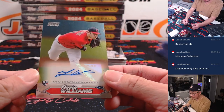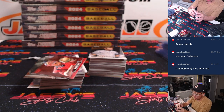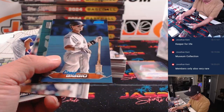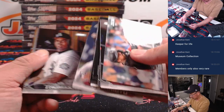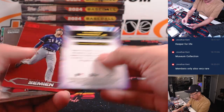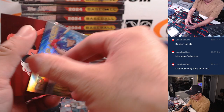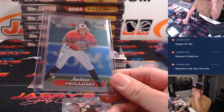There's a Stadium Club Chrome Gavin Williams. Rookie auto for the Guardians, D. Munn. Cleveland, this is for you! Spencer Strider, we were just talking about him. Yamamoto rookie card. All right, we got a Stadium Club Chrome Jackson Holiday. That'll be for David Millell and the Orioles. Different David M.